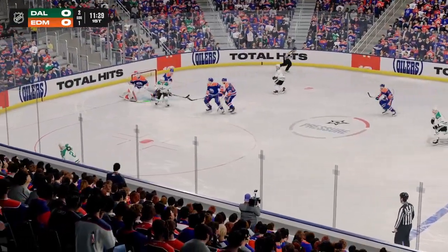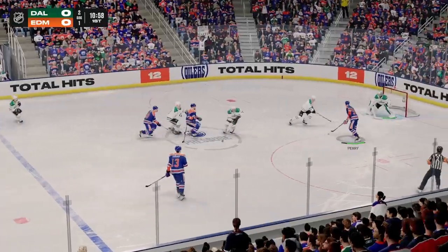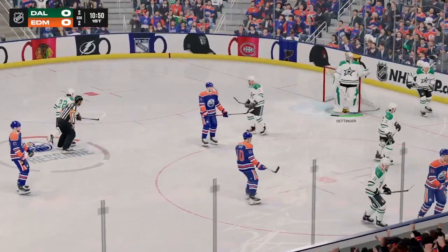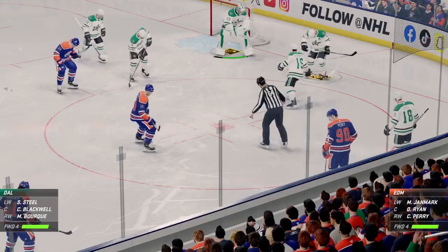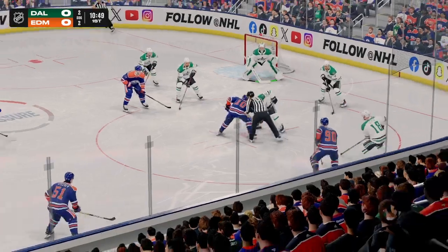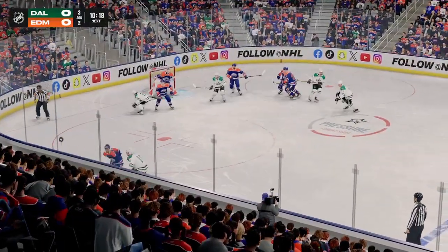Oh, tried to put it in the corner and just missed that one. Now hockey is a game of inches, and a great shot just misses. A chance in front. Great save from in tight. Won the faceoff. Borks moving it ahead. Odd man rush. Shot! And that's denied by Skinner.